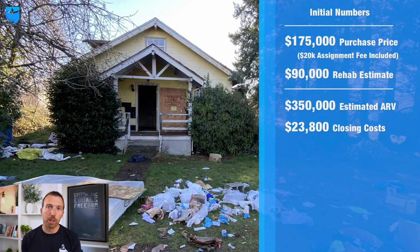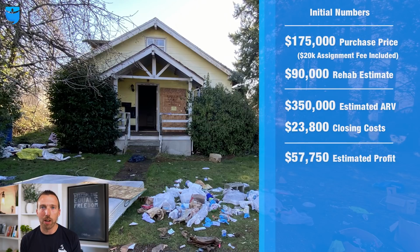After a little bit of other holding costs and so forth, like utilities, but no finance costs, zero finance costs, this is buying it all cash, that would net you a profit of $57,750. Now, the margin on that, or what we call the cash on cash return, is 21.5%.